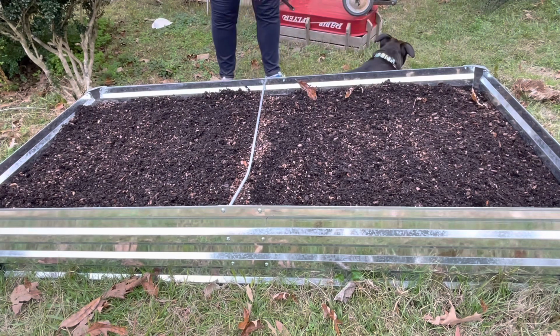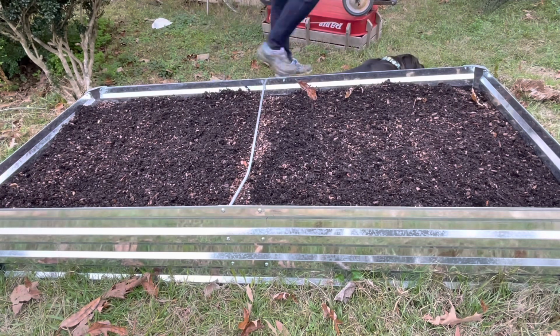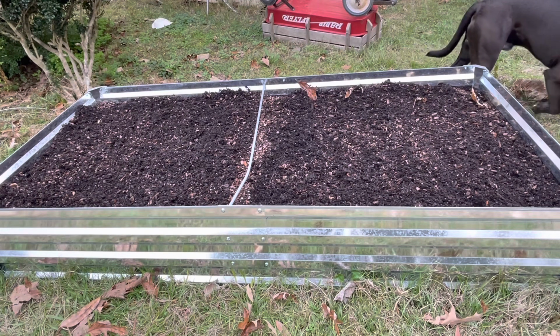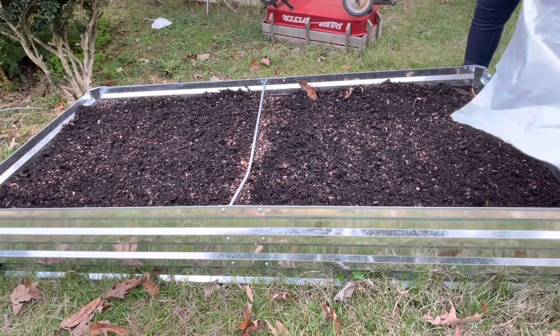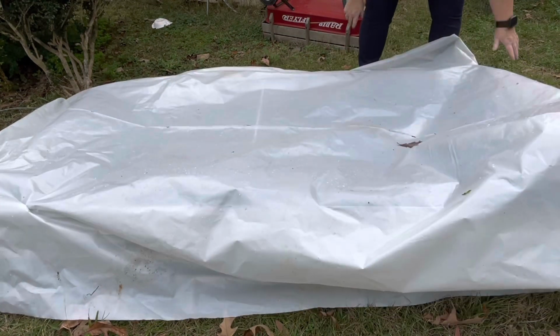Like the carrots, I'm going to very gently push the soil over the top of the seeds. And this is moist soil, so I don't plan on watering it. It's supposed to rain tomorrow, so we're going to see what happens. So what I'm going to do right now is I'm just going to go ahead and cover it with some plastic sheeting. I'm hoping the plastic will help keep the moisture in while also keeping it a little bit warmer, hopefully giving these seeds a chance to sprout.